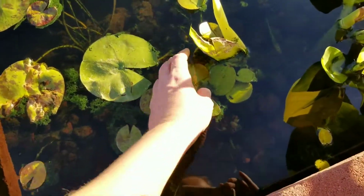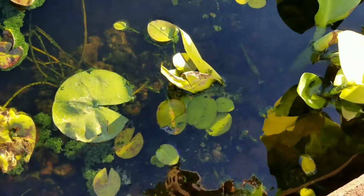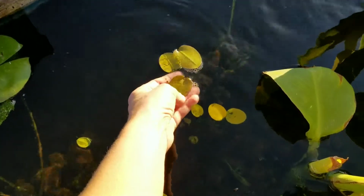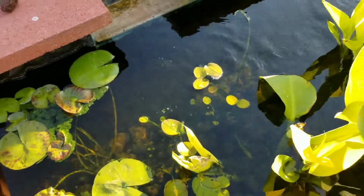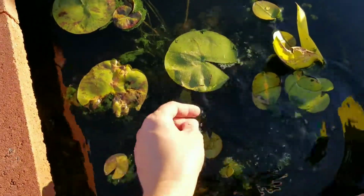And then these are all the little water poppies. So tiny little thing of water poppies, and I've got so many. And they weren't even touching the surface a couple days ago. So they are growing so much. I can't believe how much they're growing. So a lot of algae up here too. But it's okay.